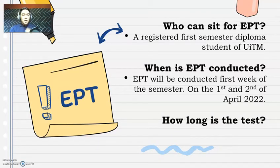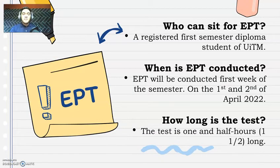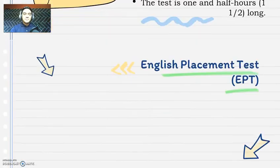Okay, how long is the test? The test is 1.5 hours long. Only 1.5 hours long. It is not too short. It is not too long. Only 1.5 hours long.